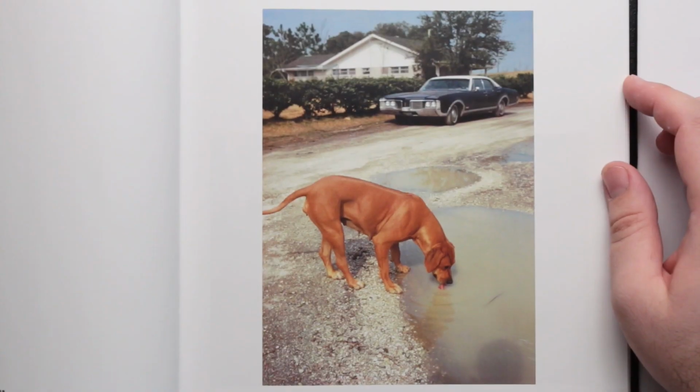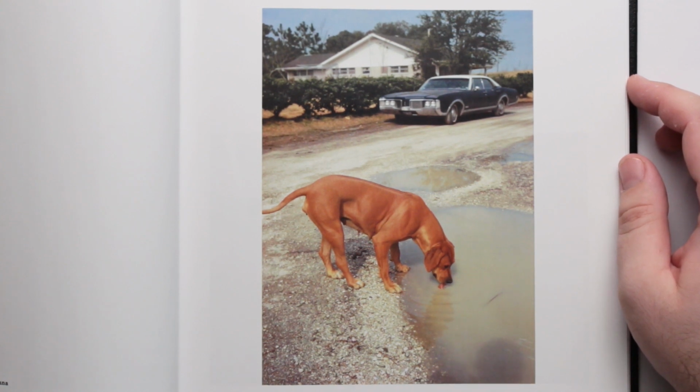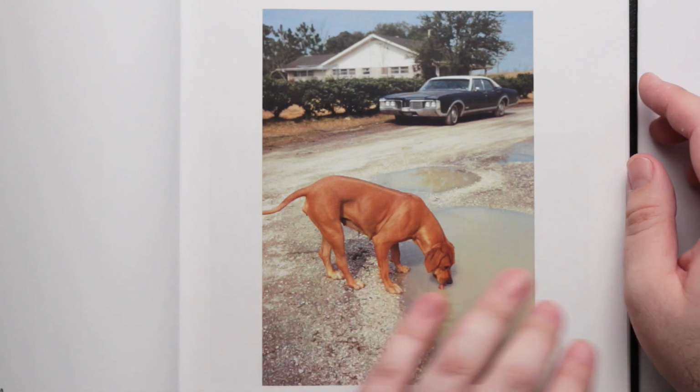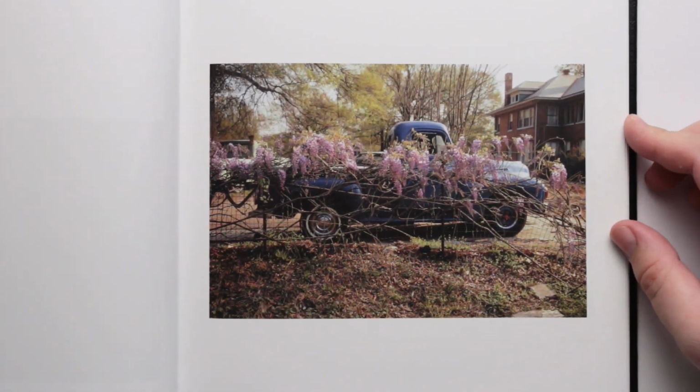So, William Eggleston's Guide. Thoughts? I love this picture. Is that the dog's tongue? Or is it something in the puddle? His mouth, I've never had a dog, but his mouth seems too closed. Anyway, perfect, isn't it? I just think this is really good. I love the framing. I love the focus. I love everything about that.